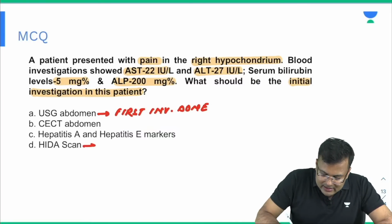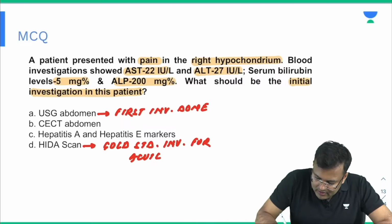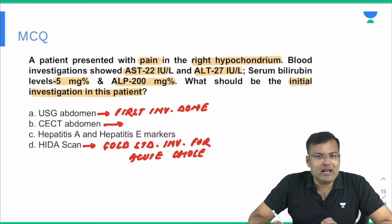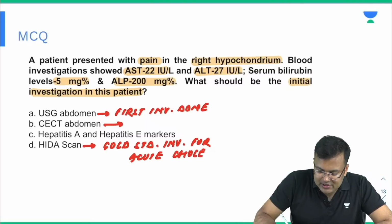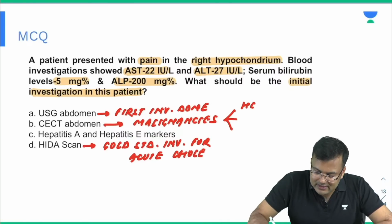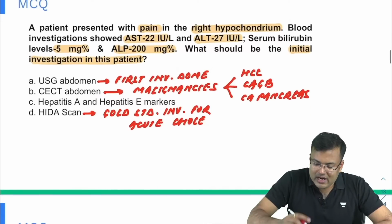HIDA scan, you know, this is the gold standard investigation for acute cholecystitis. In which cases do we go for CT? If the patient is having a tumor, carcinoma gallbladder, HCC, in that case we go for triple phase CT. Patient is having carcinoma pancreas. So especially for malignancies of the hepatobiliary pancreatic tract, like HCC, like carcinoma gallbladder, like carcinoma pancreas, okay?